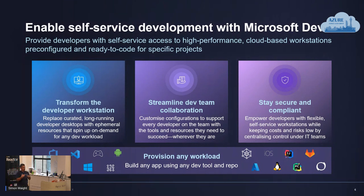It gives you a cloud-based experience where you remote into a box that is pre-configured with what you need. And if you need to change projects, or maybe a different customer, or maybe you're doing a different role on the same project, you can have multiple dev boxes that fulfill each of those requirements.